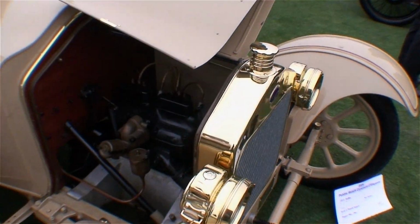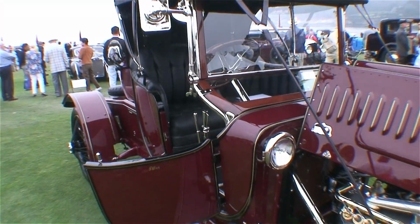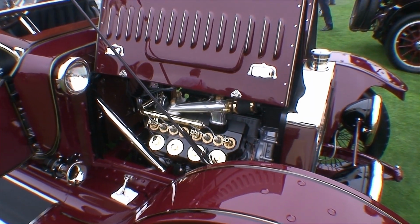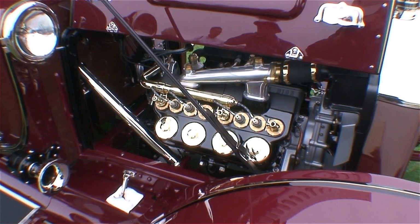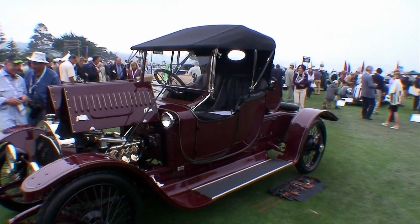Remember the little car that came in earlier called the Light? Well, there's the engine, if you can find it. Didion Bouton. That's picturesque. Let's check the engine out again. It is a V8. Yes, V8.